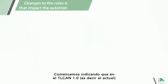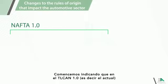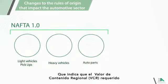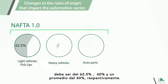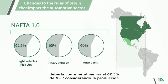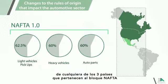Let's begin by noting that under NAFTA 1.0, the current agreement, there is a single rule of origin that covers light vehicles and pickups, heavy-duty vehicles, and auto parts. This states that the regional value content, RVC, requirement should total 62.5%, 60%, and an average of 60% respectively. In other words, in the case of light vehicles and pickups, they should contain at least 62.5% of materials and components manufactured in any of the three NAFTA countries.